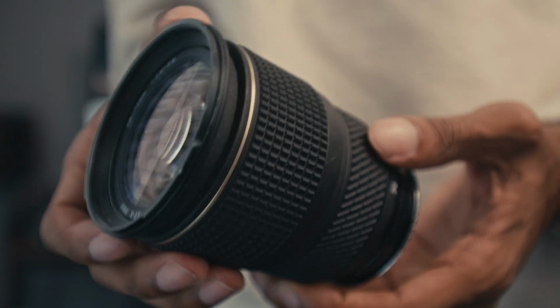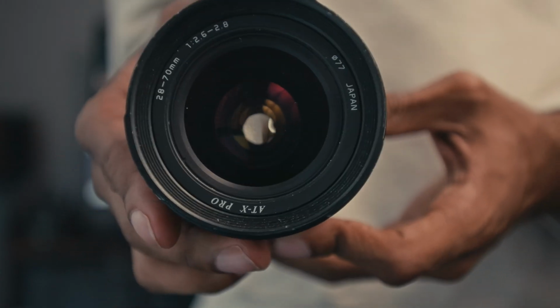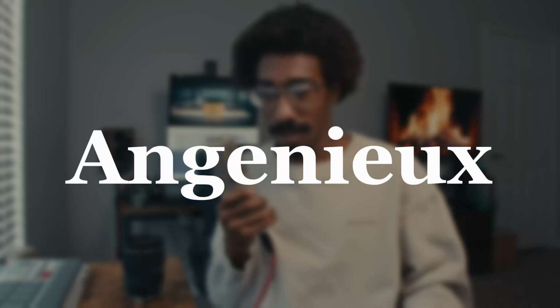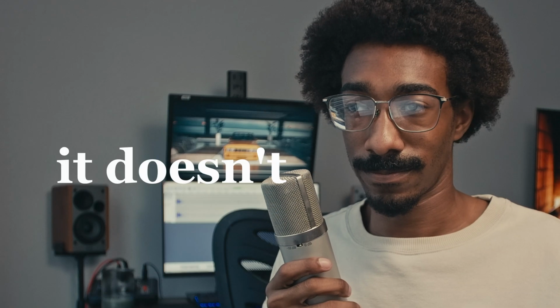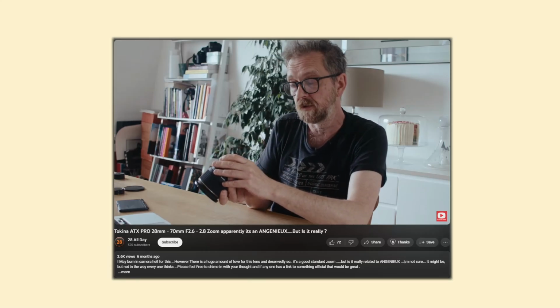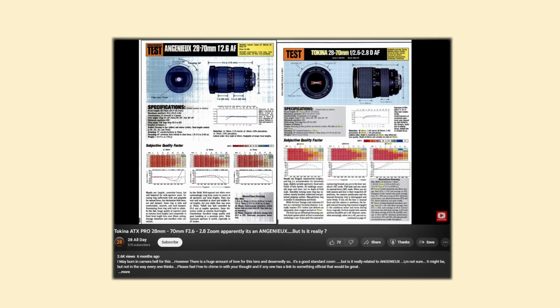But why do YouTubers obsess over this lens? Well, apparently it was made in the same factory as the expensive... Basically, people believe that these lenses were made in the same factory as some of the more expensive cinema zooms, and they also believe it uses the same glass. I'm not going to go into full detail about that. If you want more information, go ahead and watch 28 All Day's video on that. He goes more into the technical and historical info.